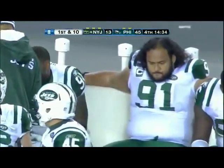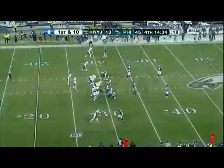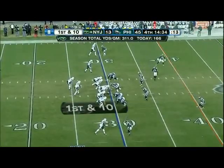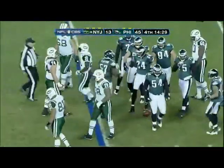First and 10 for the Jets at the 30-yard line. That is not a happy-looking group on the Jets sideline. Tomlinson is in the backfield. Sanchez, 12 for 22, 129 yards. Tomlinson picks up a yard on the play.